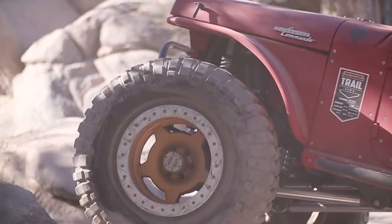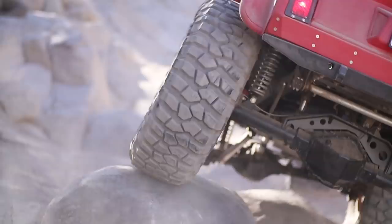The Jeepster is a 1973 Jeepster Commando, or Jeep Commando, no matter how you want to call it. It's a '73, so it started as a bullnose Commando, where we swapped the front ends.